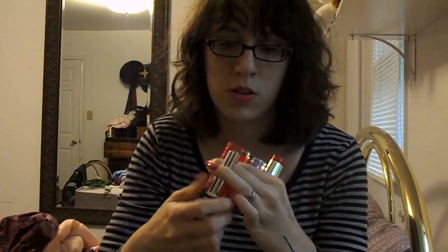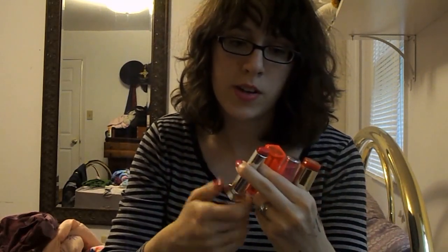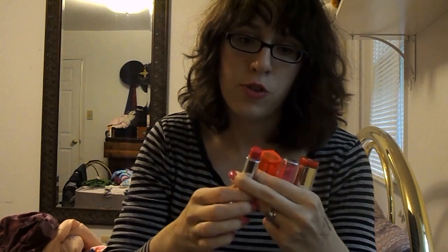Wore this a couple times. It's Revlon Lip Butter in Berry Smoothie. This one looks like that. This is one of my favorite lipsticks, but I ended up not wearing it. It's Maybelline Vivid Rose. You can see it's a favorite, but it's like a hot pink color.